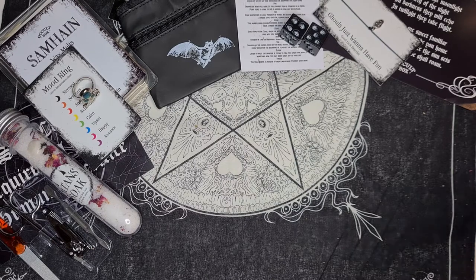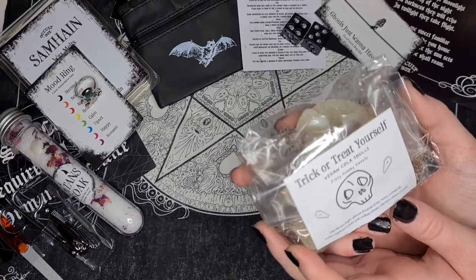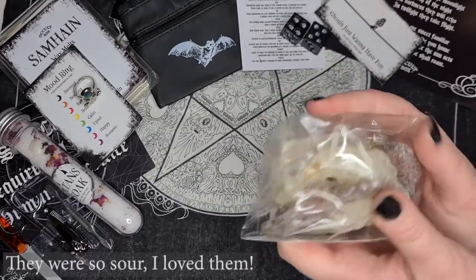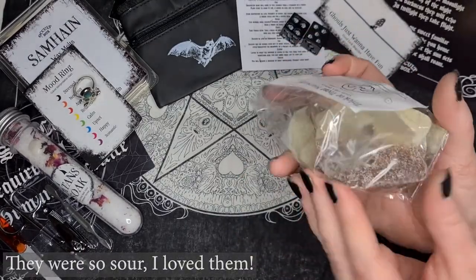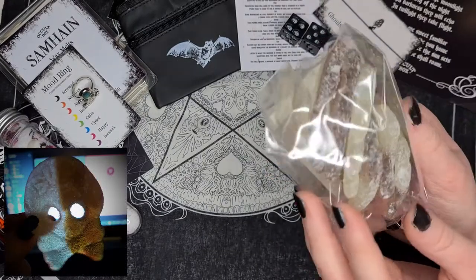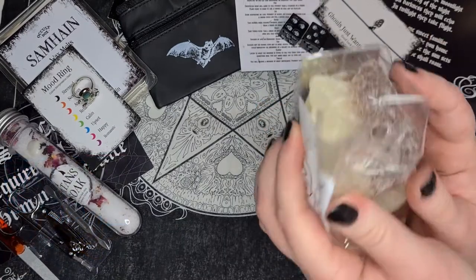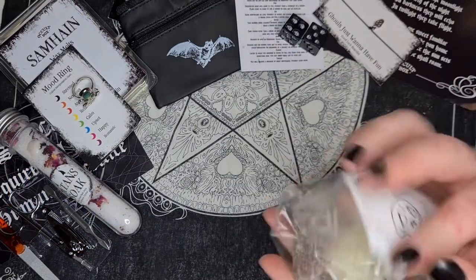Okay, so next in the box we have Trick or Treat Yourself, little vegan cola skulls. I love fizzy cola things, so they actually look really nice. You probably can't see it that well, but that's our little skulls there.